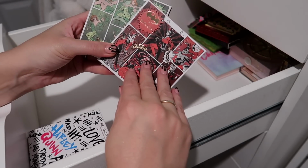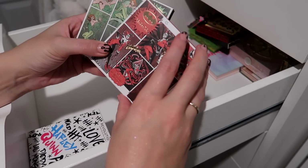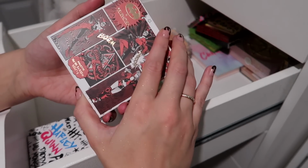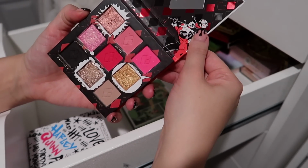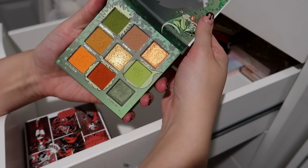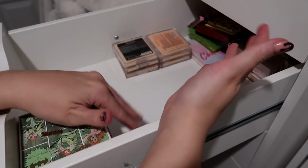The new DC Revolution collection from this year. This one was obviously Poison Ivy and Harley Quinn. It only came out like in recent months. So obviously we have Harley Quinn's. I'm just going to keep hers. And we have Poison Ivy. And again, I'm going to keep hers as well.